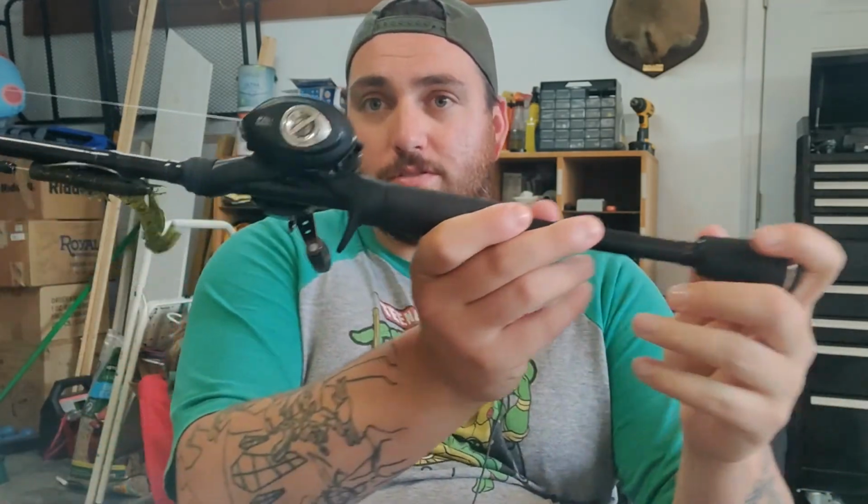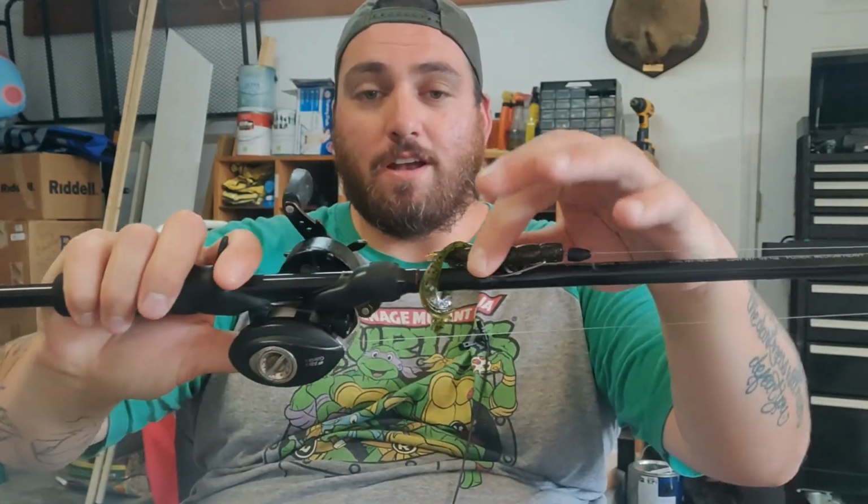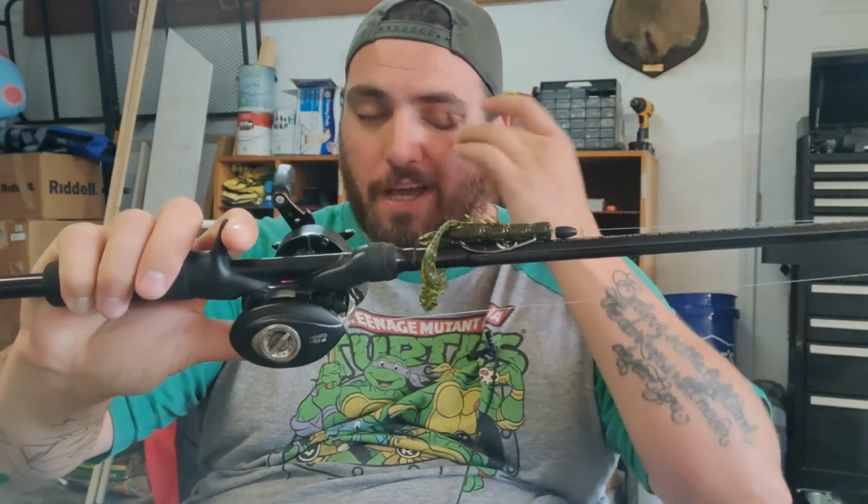And then this is the pistol grip I was telling you guys about. So index finger goes here. It's going to make it really good for when you're jigging. Right now I've got a Texas rig on there, but it's going to make it ideal for jigging, longer casting. I love this rod.